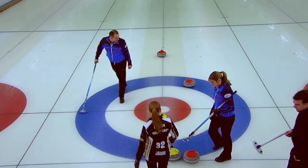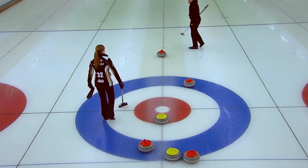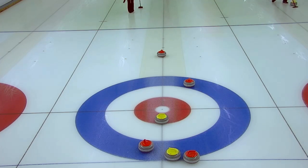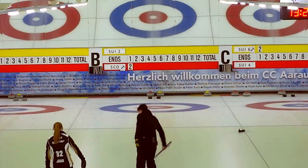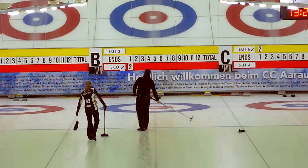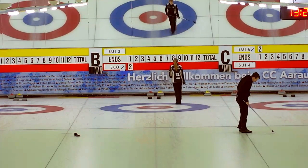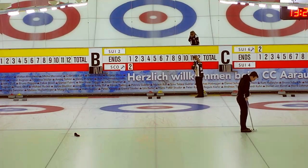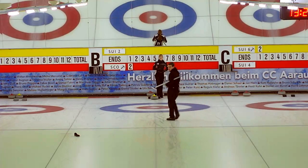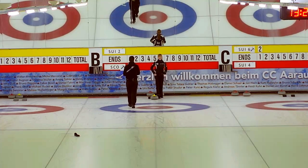Okay. They left the one yellow in, and that's going to be a draw to the 8-foot circle for 2 points for Michel to tie the game. But I think a couple of stones ago, if you had told the Scots they were only going to give up 2, I think they'd have been pretty happy with that. They should be happy, huh? It's only a 2. So Michel has the chance to tie up the game.